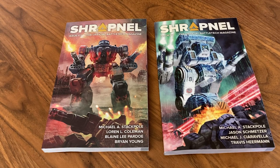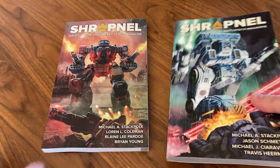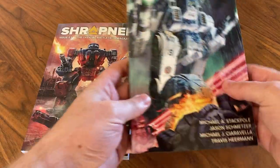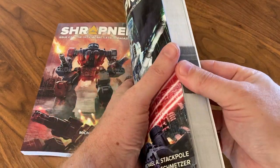Hey everybody, let's take a quick look at the printed version of the Shrapnel BattleTech magazines. I decided to splurge and get these for myself in print just because I wanted to see what they were like. I wanted to see the artwork in the flesh, and it is really nice. Was that guy Gargoyle? Look here. Nova Cat Warhawk. You can't go wrong with that.